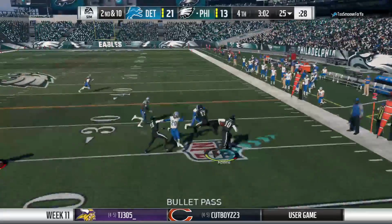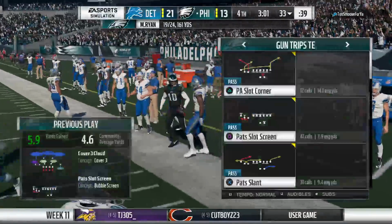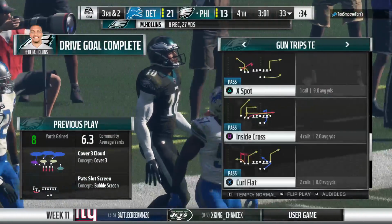Second and 10 now, Ryan. And he's got his favorite target yet again. It's complete. 8 yards on the completion, but now they face third down. They like going to him in the slot.